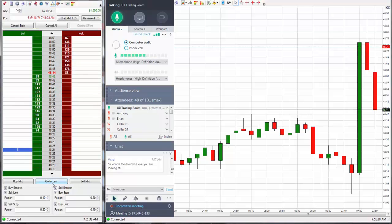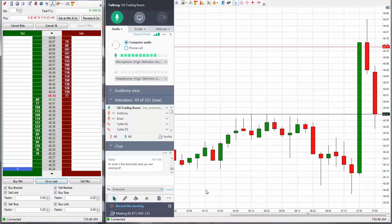So I'm going for 50 ticks. I may go for more. Let me see where that takes me down the chart. 24. If I go for another 10, that puts me at 14. I probably could get that 14, but let me take a look at it. Let me continue to look at it.